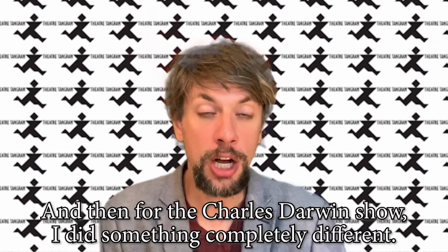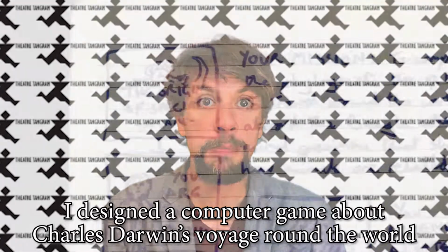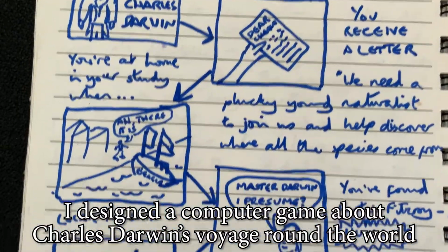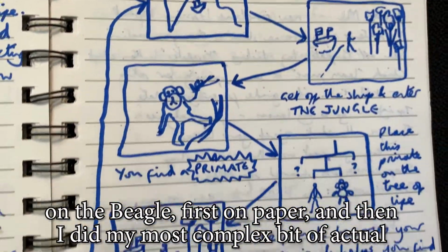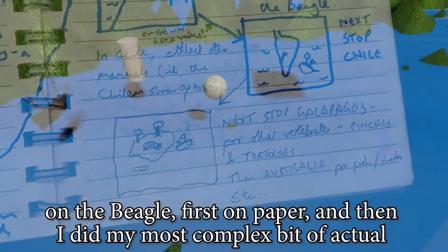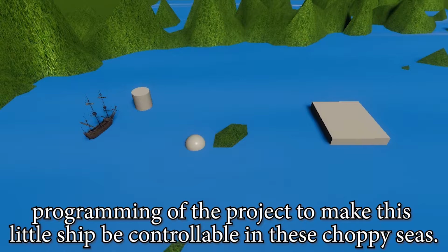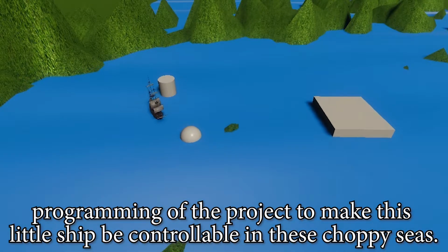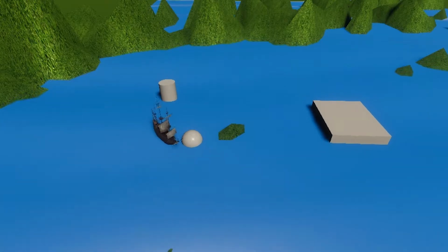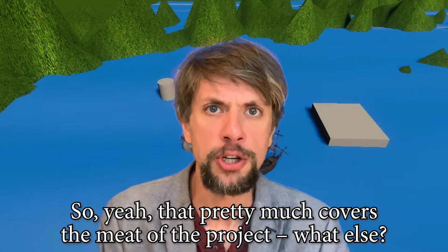And then for the Charles Darwin show, I did something completely different. I designed a computer game about Charles Darwin's voyage around the world on the Beagle, first on paper, and then I did my most complex bit of actual programming of the project to make this little ship be controllable in these choppy seas. So yeah, that pretty much covers the meat of the project.